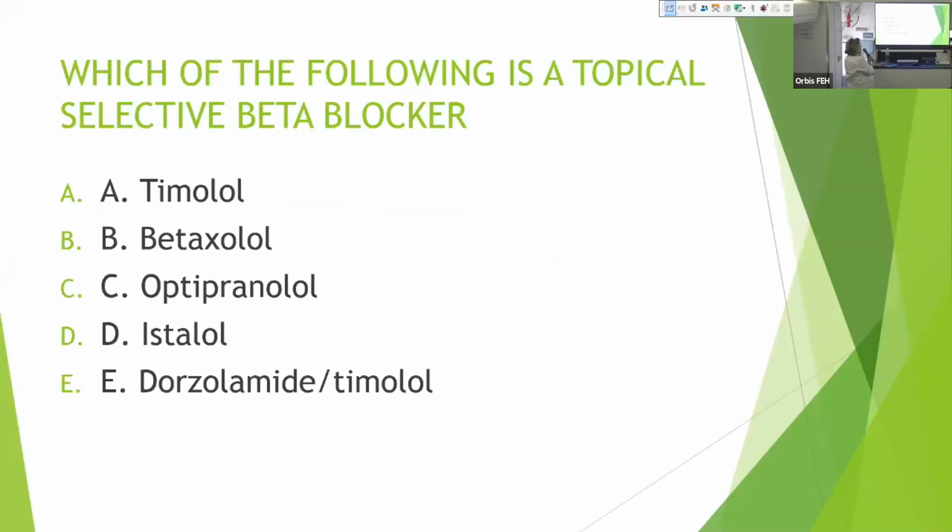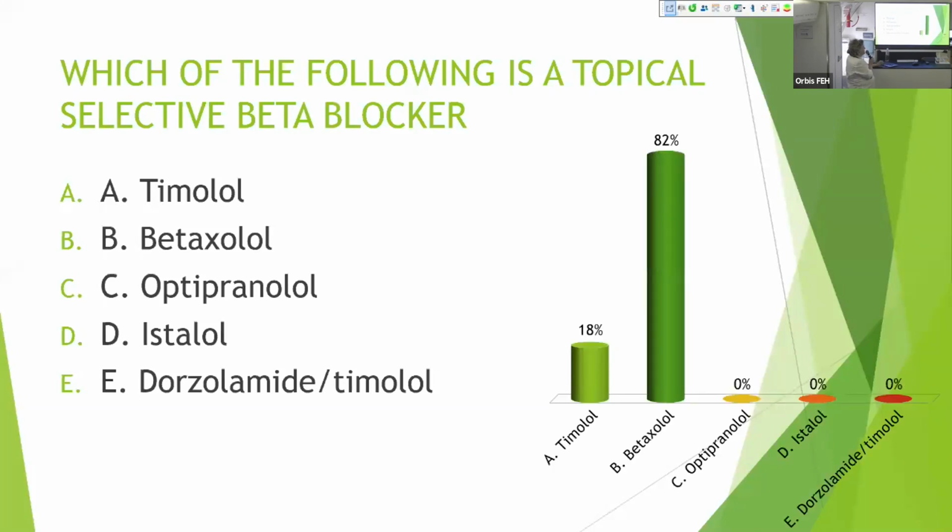All right, and that question, for any of you who don't see it well, is: which of the following is a topical selective beta blocker? And this is what our audience thought. Most of them picked betaxolol, and we will see at the end if the majority is correct.